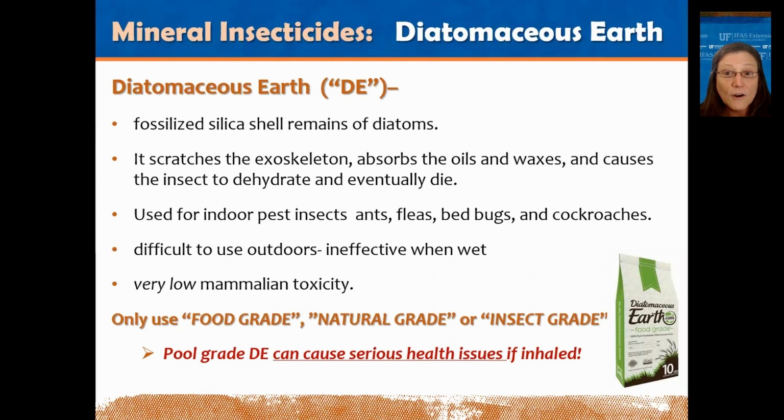However, DE comes in three different grades. So it comes in food grade, or natural grade, or insect grade, but then there's also swimming pool grade DE. Never ever use swimming pool grade DE as an insecticide because it's a lower grade. It's a lot more powdery. Even when you're using it in your pool filter, you have to wear a dust mask. So never use swimming pool grade DE as an insecticide. Only use food grade or insect grade.